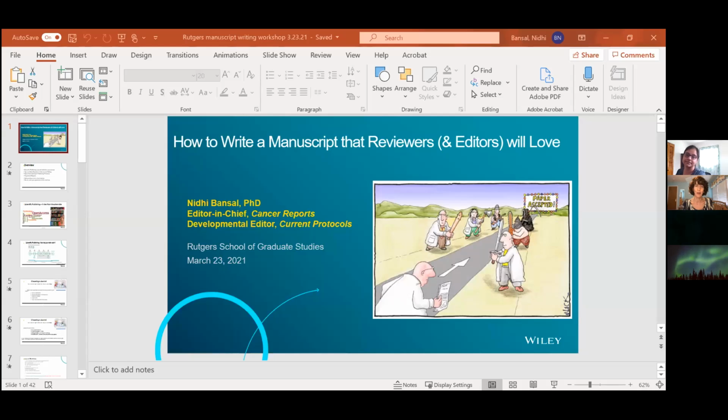Nidhi is the editor-in-chief of Cancer Reports and the developmental editor of Current Protocols, and these are Wiley journals. So Nidhi will tell us a little bit about her own background and how she has gotten to this position, but we're very grateful that she's spent a lot of time preparing this presentation for us today. We hope it's interactive. Please feel free to type questions into the chat and I will ask them, and we'll keep this conversation going because this is really just the beginning of our learning how to be better at publishing and submitting our data so that the rest of the world can benefit from our wonderful research here at Rutgers. So Nidhi, you want to take it away?